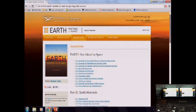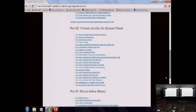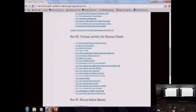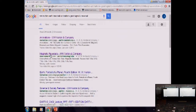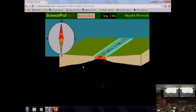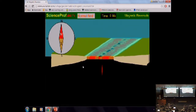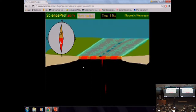And that is it. I think there was a geomagnetic reversal picture, but this is one that's from yesterday. This is putting together the geomagnetic reversals with the seafloor spreading and the paleomagnetism, so stripes.